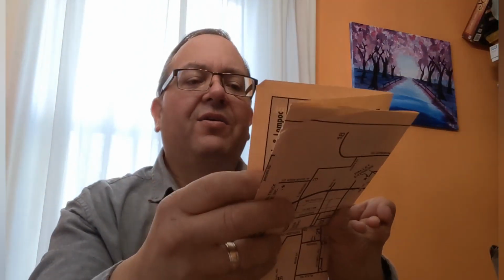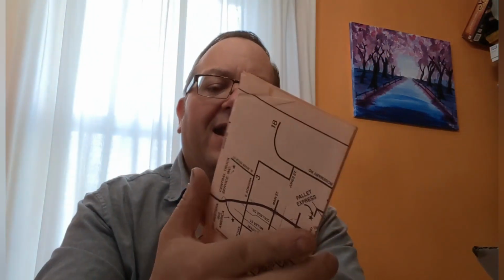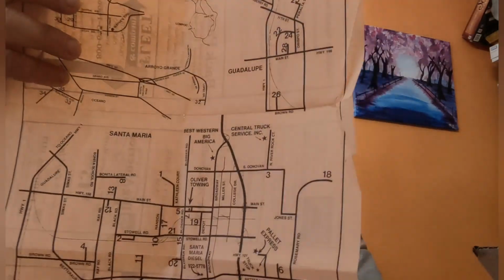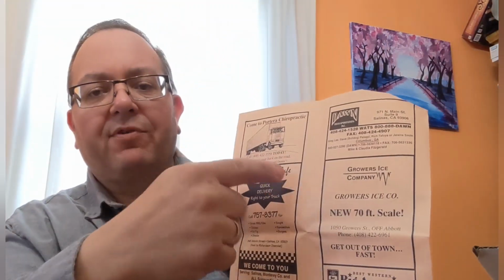That is so cool. What do we got here? We get Ball's Trucker Guide to Santa Maria, Guadalupe, Oceana, Rio Grande, and Lompoc. It's a Thermo King Map. And I'm going to guess this is the produce area around Salinas, California. If your reefer breaks down, you need to get to a Thermo King dealer. Here you go, right here. Get maps to all the dealers. And on the back, get some advertisements.